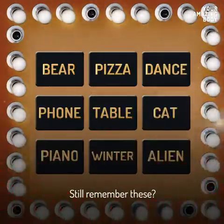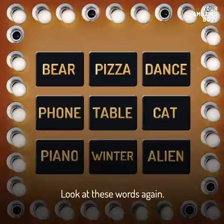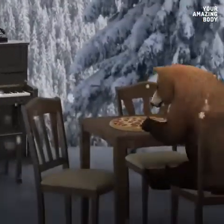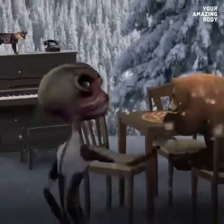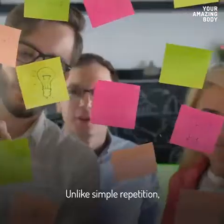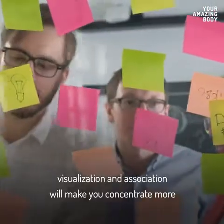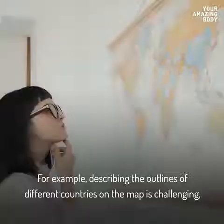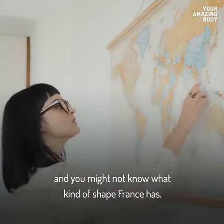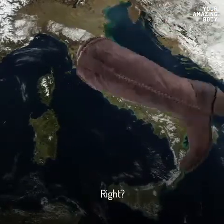Still remember these? What if I told you there are mind tricks that will help you remember things better? Look at these words again, but this time try to visualize them. Did it work better this time? It's all about mental workouts. Unlike simple repetition, visualization and association will make you concentrate more on the things you're looking at. For example, describing the outlines of different countries on the map is challenging. And you might not know what kind of shape France has, but most likely you can recognize this one, right?